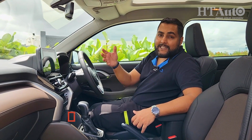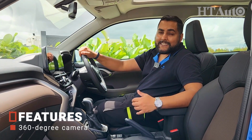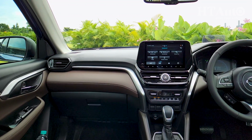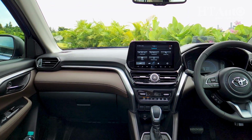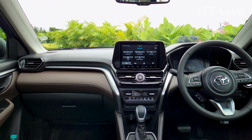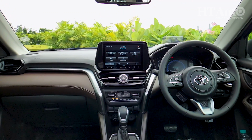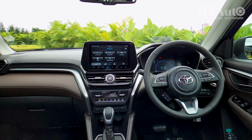What has also been taken and carried forward from the Maruti Suzuki cam inside the HyRyder is the 360-degree surround view camera. The other highlights of the HyRyder are that it supports Android Auto, Apple CarPlay, and comes with Toyota iConnect technology, which allows you to monitor and control certain functionalities like switching on and off your car, controlling the air conditioning and more remotely using just your smartphone or your smartwatch.